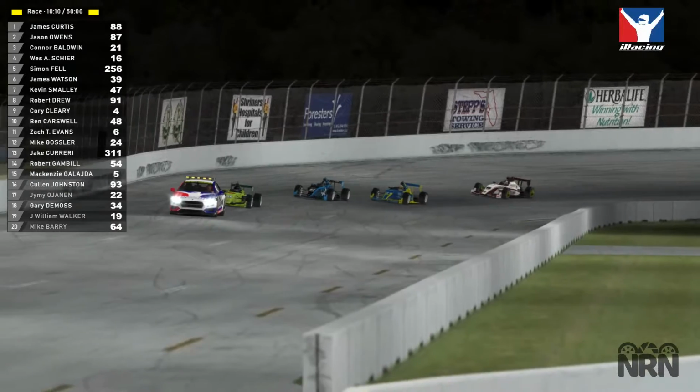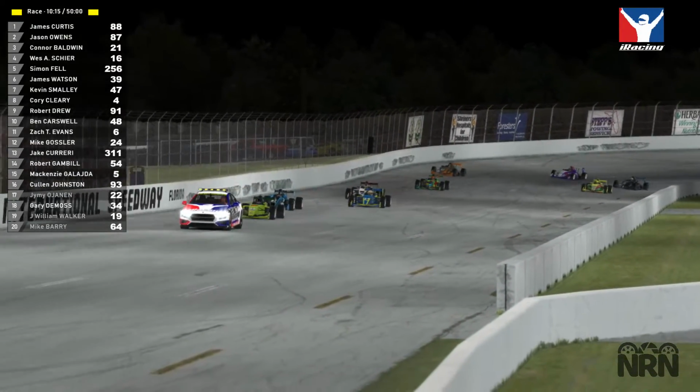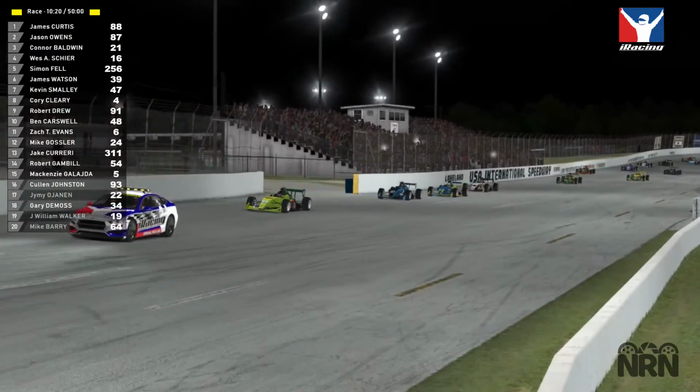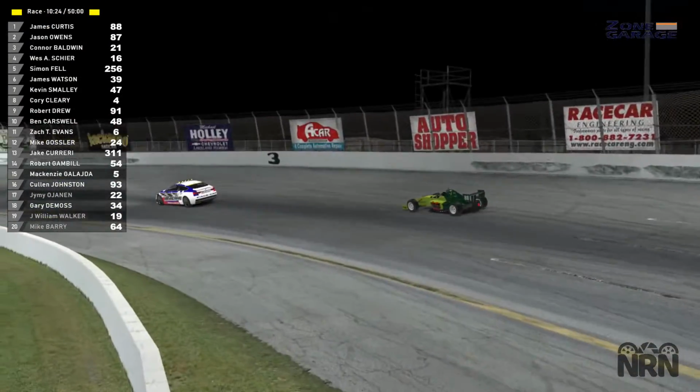Yeah, that's where it's not a matter of knowing the car. It's just getting the feel for it. And a lot of times that's not something you're going to practice. You kind of just have to anticipate it and be ready for it when it happens.